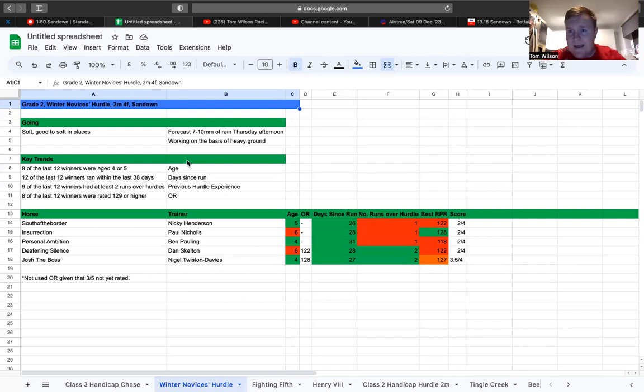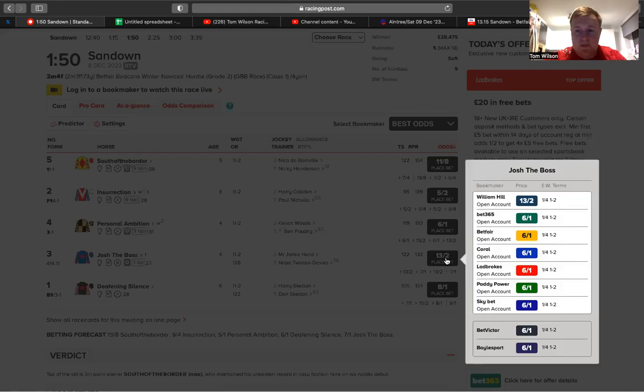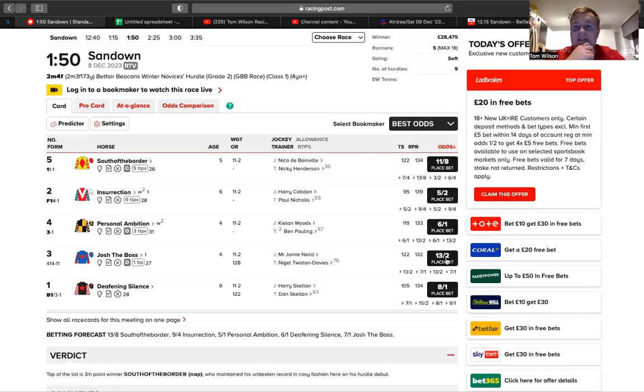Comfortable winner at Aintree when making all. He made all that day, which would suit here at Sandown if they were to be aggressive with him from the front. The form wasn't all that great from that Aintree race. It hasn't worked out too great after, but you couldn't help but be impressed by the manner in which he won. And Nigel Twiston Davis is also running really well at the moment, with a 30% strike rate. He's 13-2. I'm going to chance him each way here. I think he's going to make it from the front. He might just get caught, though.